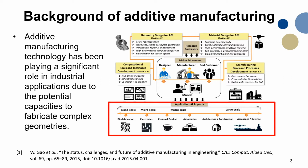And the applications cover everything from the nanoscale range to the large scale range. For example, some of the applications include fabrication, which is a very small scale range, and some of the automobile, aerospace, and defense applications, which are large scale models.